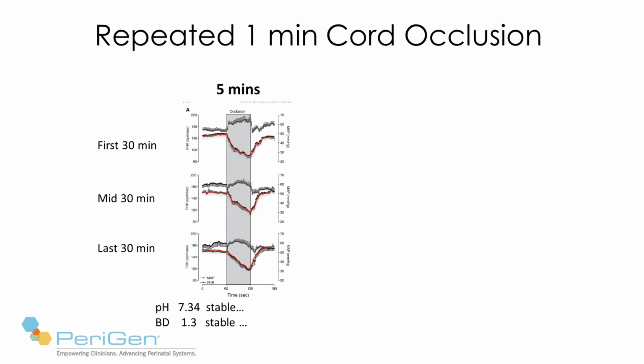So, in the first experiment, the compressions were 1 minute in duration, and they occurred every 5 minutes, very severe, complete. You can see the fetal sheep develop severe decelerations, but all of these sheep, despite 4 hours of this happening, maintained normal pH and were healthy at birth.